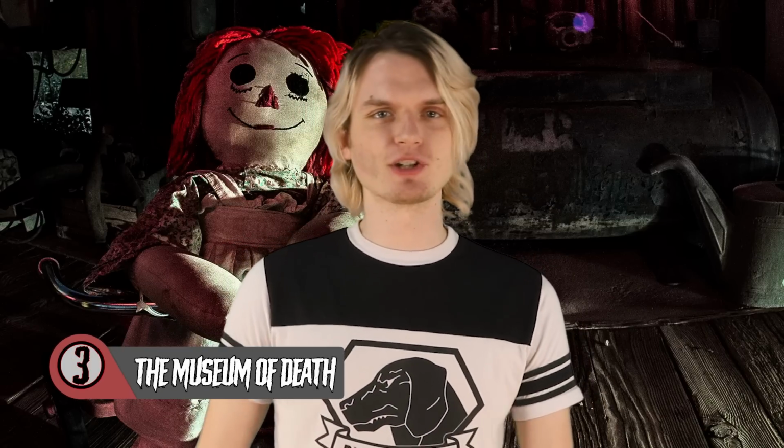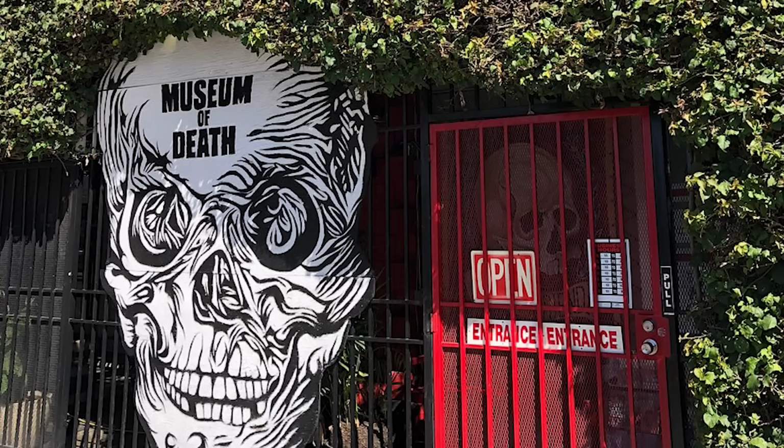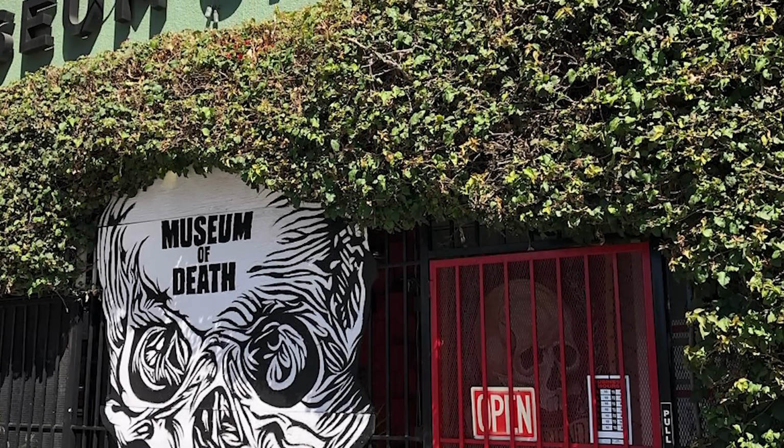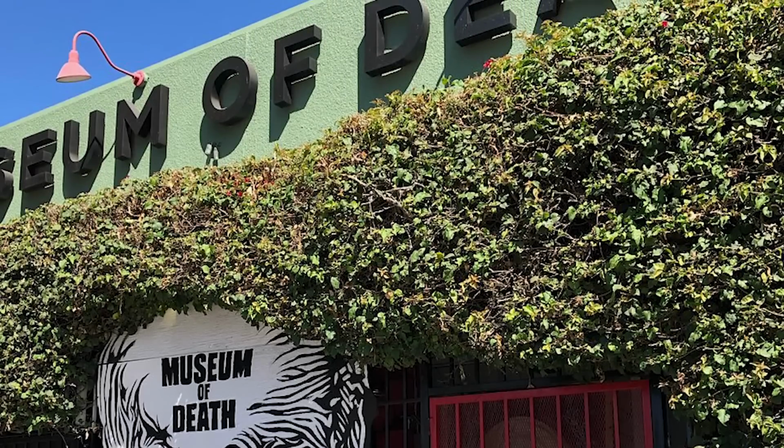Number 3. The Museum of Death. Well, that's a cheery name, isn't it? You have to imagine with a name like the Museum of Death, there's something suspicious going on. Nope, not particularly. It's owned by a very cheery couple who built it in 1995 in the city's first mortuary. Their intended mission is to make people happy to be alive, which actually is very terrifying and ominous in a sort of Jigsaw, cherish your life sort of way.